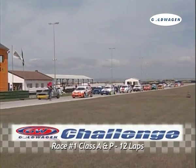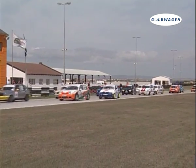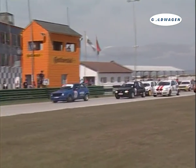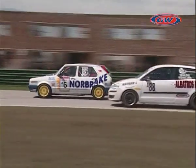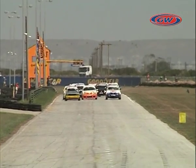And we're looking forward to the action that's about to take place here for the first time for classes A and B. It's 12 laps and they're getting away, and the man who gets away great off the start is Ray Wolfen in the Fuchs Titan Polo as the rest of the field get away on the line and head down towards turn number 1.